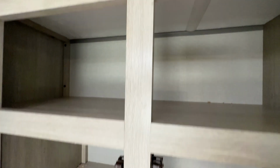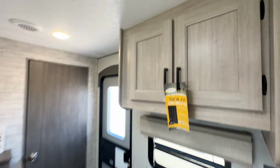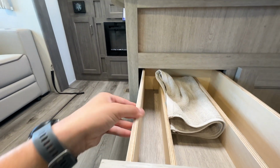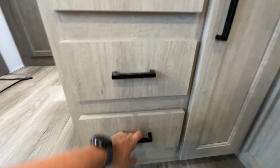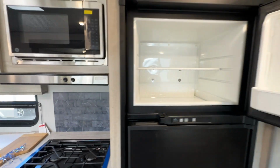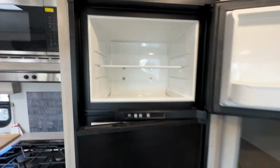You got a nice place to put your plates, dishes, things like that. And then you come down here, you got your drawers for your utensils, nice wood cabinetry. You got another one right here, and you can get to it from the other side too. So these are all the same. You come over here, this is your fridge. This will be gas electric. Good sized fridge. Really nice.